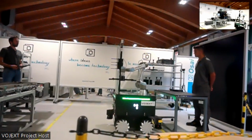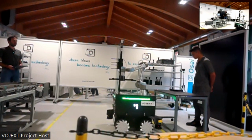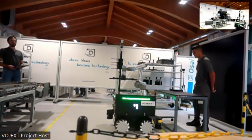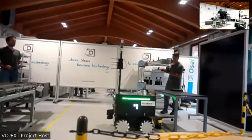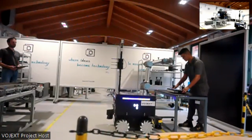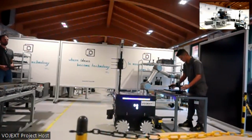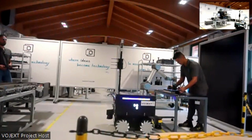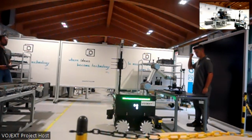Now Ricardo is performing the same action, so he's confirming to the robot that it is in place and ready to load the part that is needed. Of course, for sake of simplicity, we have organized it in this way in terms of spaces, but you can imagine that this robot is able to reach a warehouse that maybe is not so close.